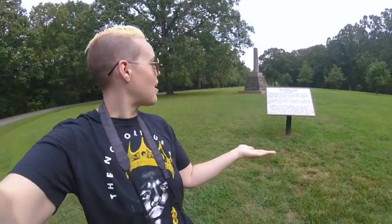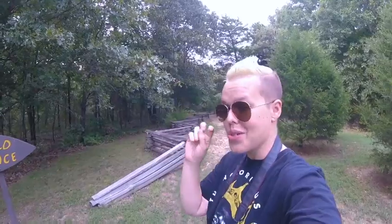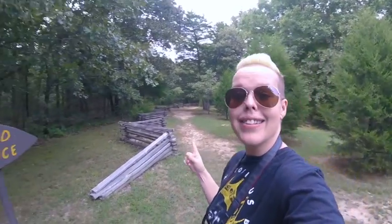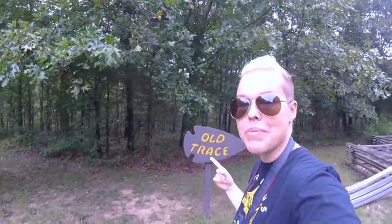So this is Meriwether Lewis. Before we came into this particular park, we were along the historic Trace, and that's a major highway that goes all the way from Mississippi up to Nashville. But the highway wasn't always exactly where it is. In fact, this road right here is what the highway used to be.